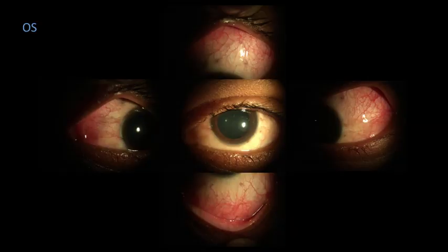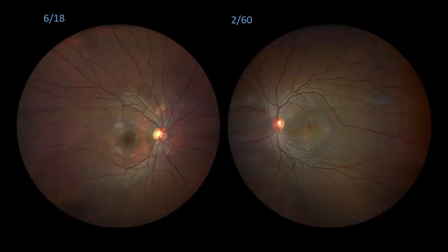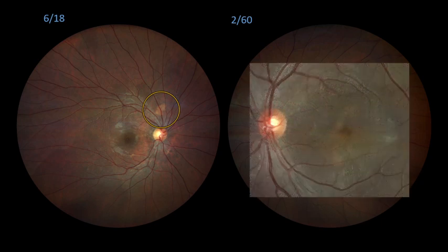Right eye vision was 6 by 18 and left eye was counting fingers 2 meter. Anterior segment examination of the right eye was unremarkable and of the left eye showed congestion. On fundus examination, the media was clear in both eyes. In the right eye, there was an orangish plaque-like lesion with distinct margins superior to the disc, along with pigmentary changes in the macula. In the left eye, there was subretinal fluid, along with a deep retinal orangish lesion in the macular region.